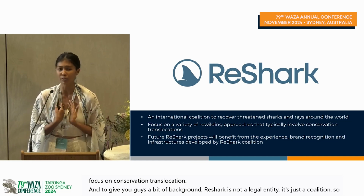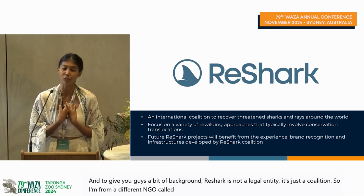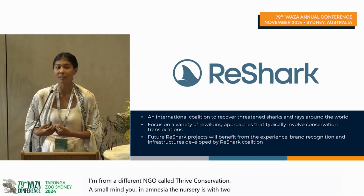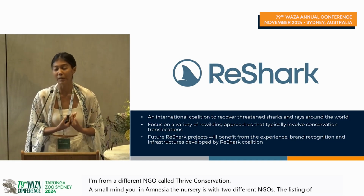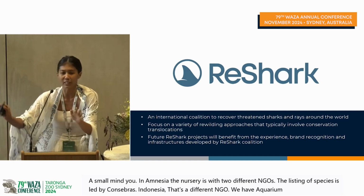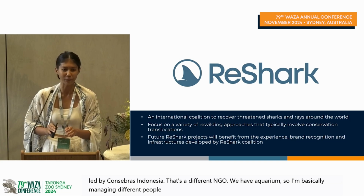So I'm from a different NGO called Thrive Conservation. It's a small NGO in Indonesia. The nursery is with 2 different NGOs. The listing of species is led by Konservasi Indonesia. That's a different NGO. We have aquarium. So I'm basically managing different people in Indonesia that is not under my own NGOs.